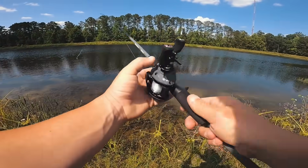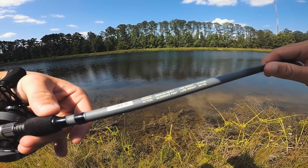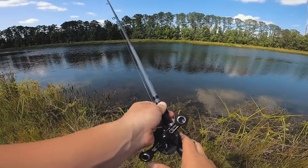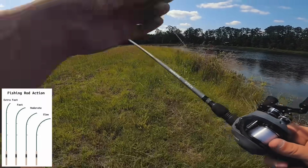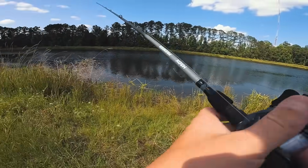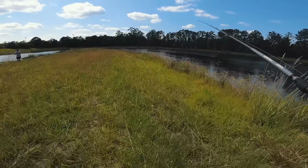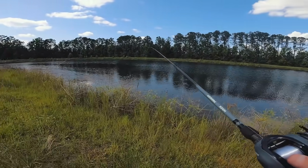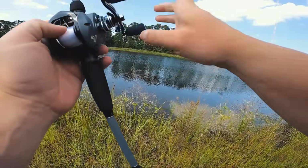I just got hung up on some weeds out there and this does not feel like a medium fast. Medium heavy, moderate fast. Okay, that's why. I thought it was medium heavy fast. So you can definitely tell the difference between a fast and a moderate fast. Moderate fast feels, for lack of a better word, more flimsy. So it's definitely not a fast tip, but moderate fast is okay. I prefer to fish that kind of stuff with a moderate fast. I'd rather have a treble hook lure than something I have to set the hook hard on.